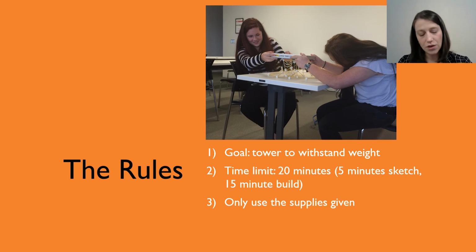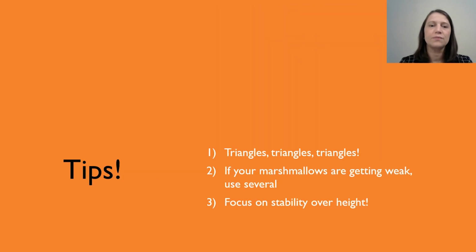So make a plan first, sketch it out, and then build. You can only use the supplies you've been given, obviously. Okay, so top tips. Take it from me.